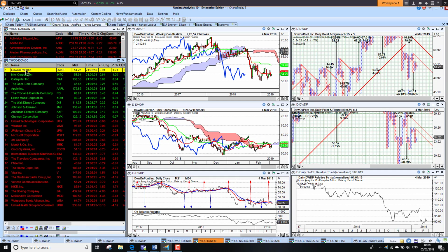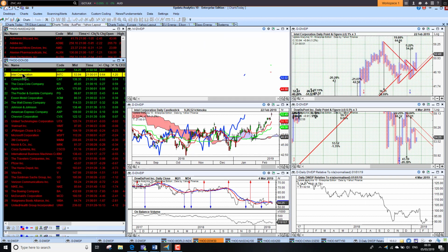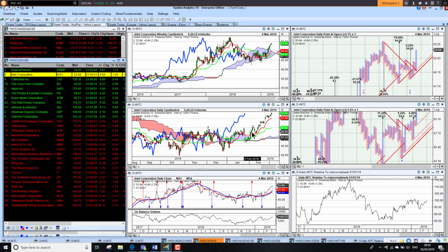Taking a look at the Dow 30 in the US last night, DuPont was the big performer, up 1.7%. Just starting to see this daily cloud chart just starting to move higher. We saw Intel were up 1.2%. They're looking much, much stronger and looking like a very good recovery. We've got good upside targets here for Intel on the charts. And we see here the relatives.